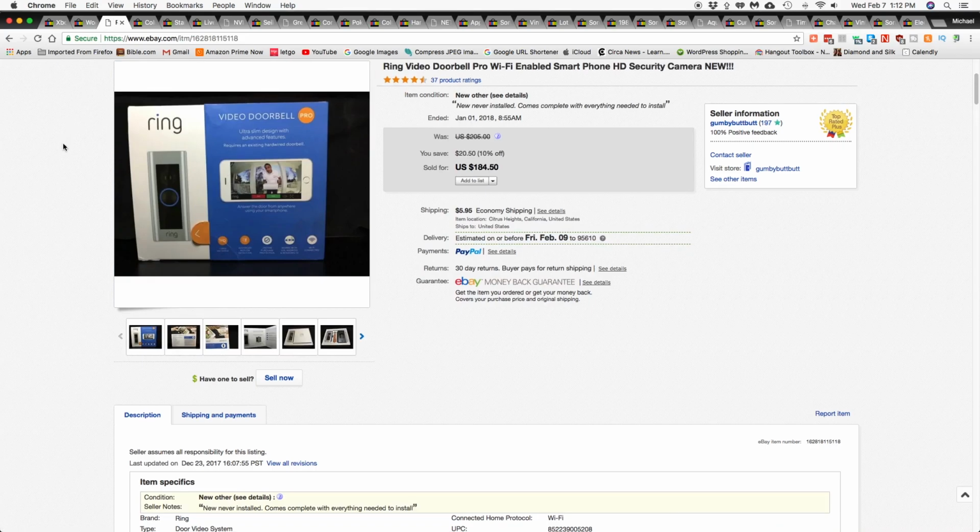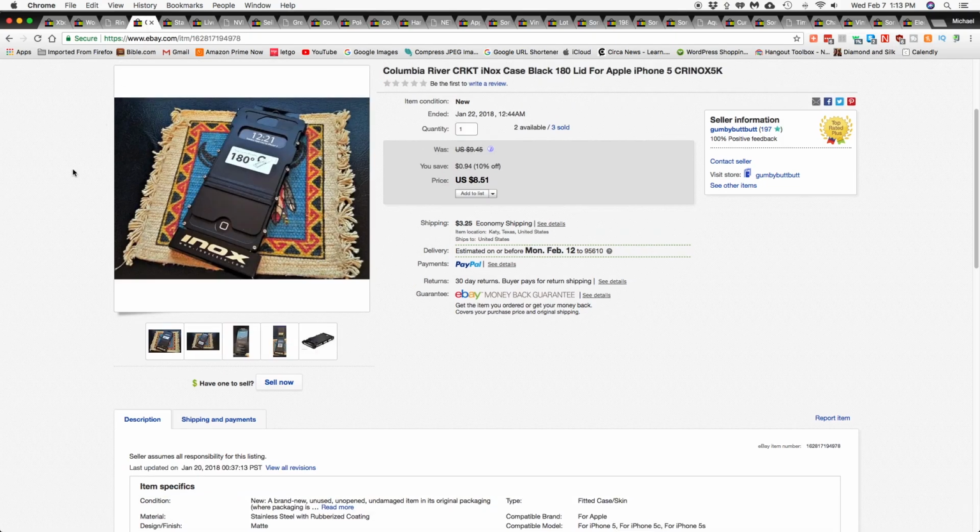Next item is a Ring doorbell I got in a Blue Lot's computer lot. I was going to use this on Mama Chili's house, but the voltage at the doorbell was too low for this one. This one required 16 volts. Mama Chili's got like 8 or 9 volts at the doorbell. So I sold this one so I could buy the right one to work with. And we sold this one for $190.45 shipped.